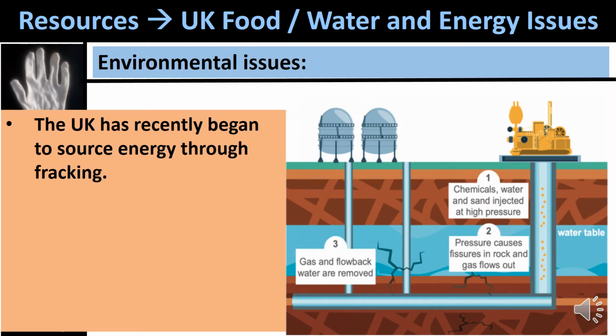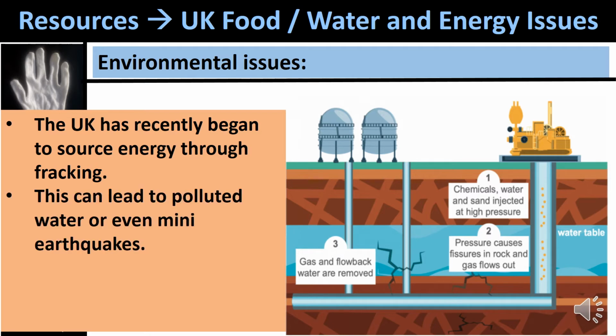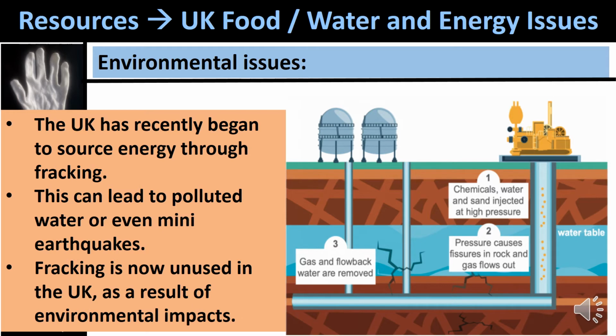The UK has recently begun to source energy through fracking. Fracking involves chemicals, water and sand injected at high pressure into the ground. Pressure causes fissures in the rock and gas flows out. Gas and flowback water are then removed. However, this can lead to polluted water or even mini earthquakes. Fracking is now unused in the UK as a result of its environmental impacts.